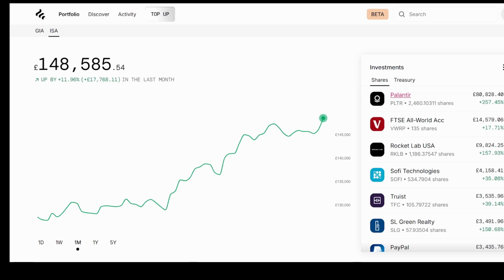Looking at the individual positions now, we have to start with Palantir because it just keeps on going. So I currently have 2,460 shares. The value is over £80,000 now, and I'm up plus 257%. So it's definitely the best performing stock in my portfolio.